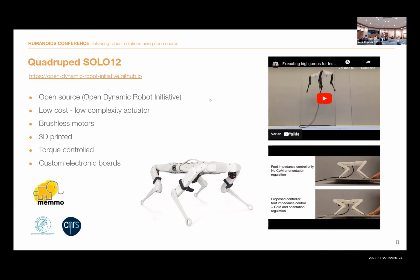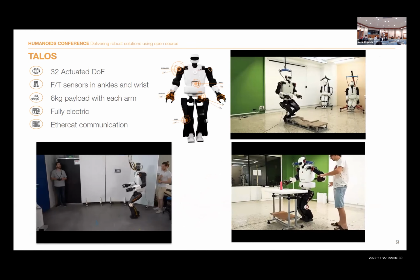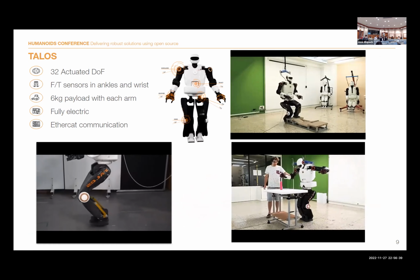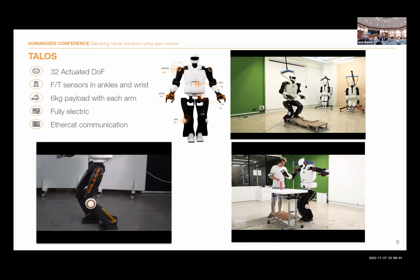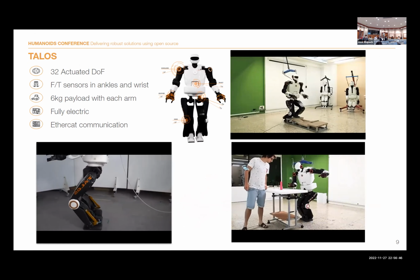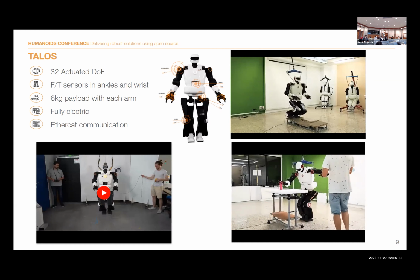Now, passing to another platform that you have extensively seen this morning, also in other presentations, is Talos. It is one of probably the most important torque control robots on the biped side, fully electric on EtherCAT. What we are doing now with the different projects is trying to stabilize the different things about the real challenges that we have in torque control.